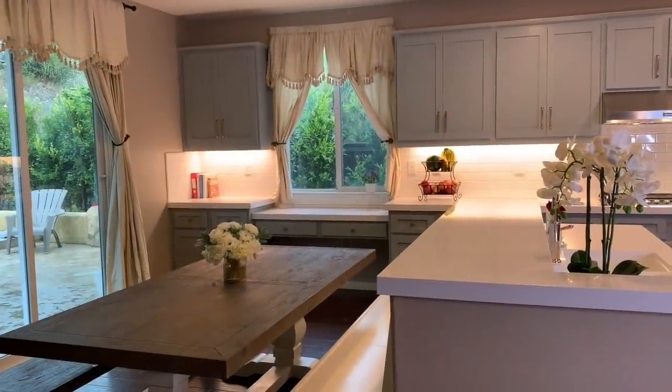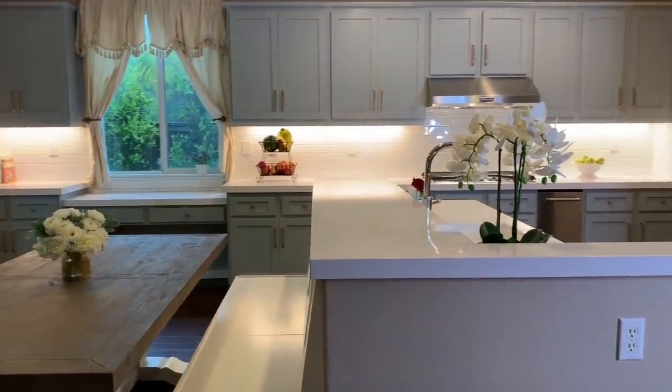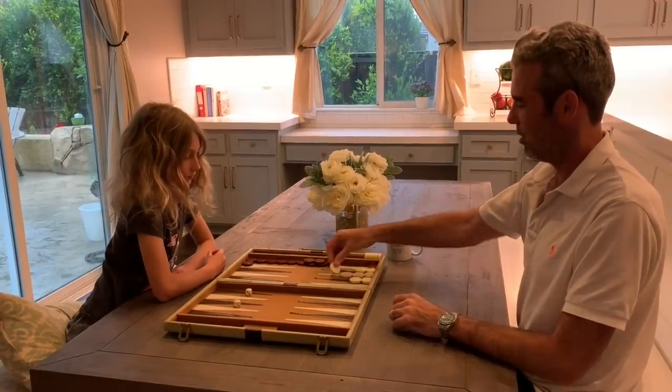Well, the problem before was it was just too cluttered, wasn't it? This space was way too cluttered with chairs everywhere, and this sort of bench table solution definitely solves that. Yeah, and Ben plays games with the girls. We all have meals here together. It's the hub of the home, isn't it? It's amazing. Sometimes he reads at the table.